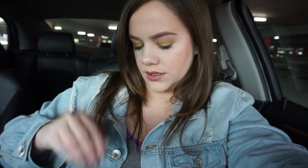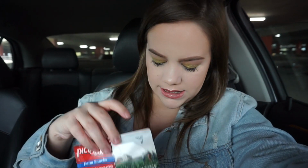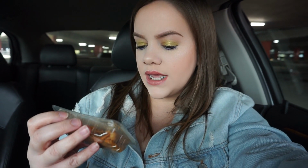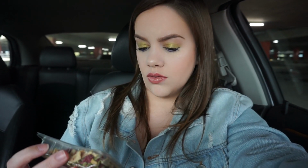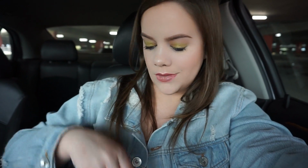I also have my lunch in a little Sephora bag. So I'm being super healthy for lunch. I brought some edamame, which I can steam in the microwave. And then I brought 2 little Graze packets just in case I feel like I need more snack. This one is jalapeno cheese taco. It's 140 calories. And this one is cheese flavored cashews, jalapeno chickpeas, and chili broad beans. And then I also brought this one, which is, I really don't know how to say this, baobab and raspberry clusters. It's apple pieces and pumpkin seeds. So I just picked out a few to bring and I'll eat them at some point.